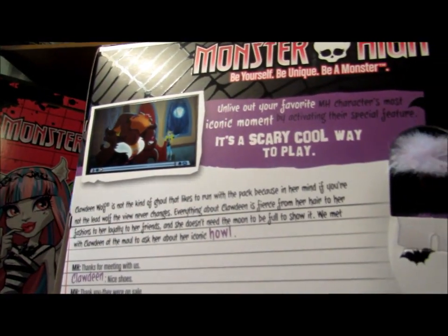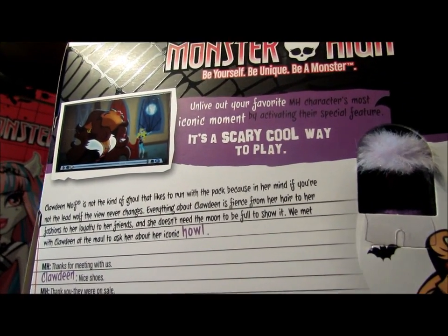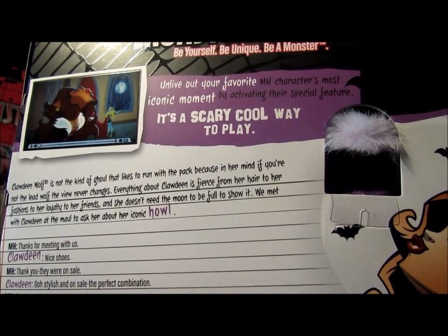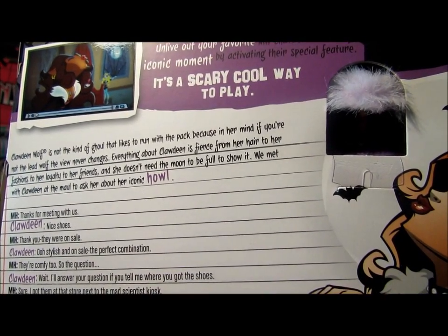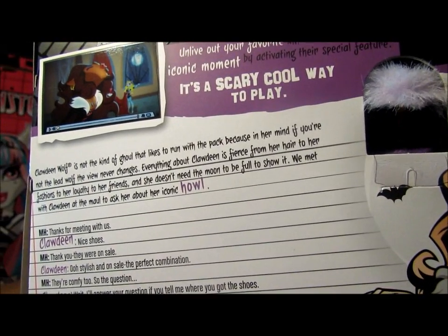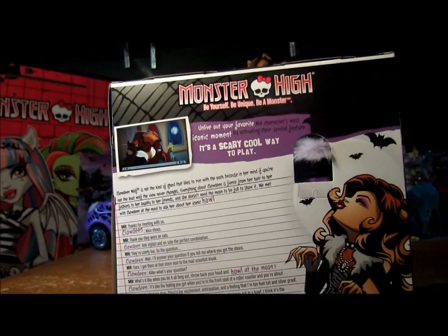Clawdeen Wolf is not the kind of ghoul that likes to run in the pack, because in her mind, if you're not the lead wolf, the view never changes. Everything about Clawdeen is fierce, from her hair to her fashions to her loyalty to her friends, and she doesn't need the moon to be full to show it. We met with Clawdeen at the mall to ask her about her iconic howl.